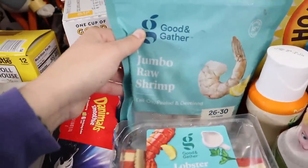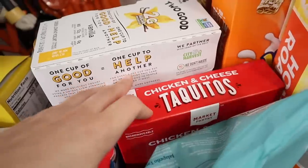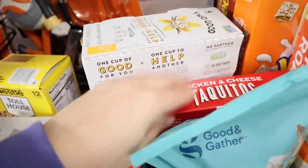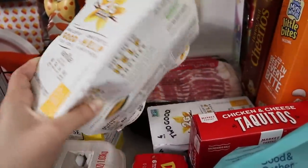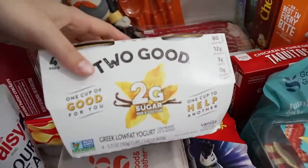I got a bag of shrimp to go with these lobster raviolis. And then also some chicken and cheese taquitos. We don't get these often, but they are really, really easy for a weekend lunch at home. They're so good too. And then also two packs of these Too Good 2 gram sugar vanilla Greek yogurts. Derek and I both love these, and they're relatively clean as far as their ingredients go.